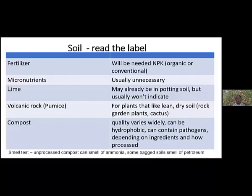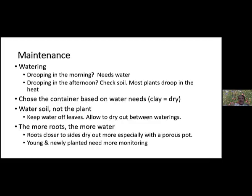So let's talk about maintenance. I think that's probably enough for soils. We're probably done with that topic. I would recommend watering in the morning. If it's drooping in the morning, it does need water. If it's drooping in the afternoon, hey, we all droop in the afternoon. Check the soil.